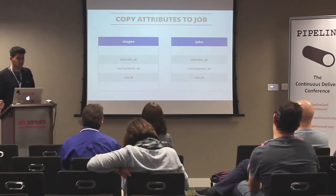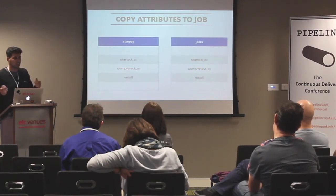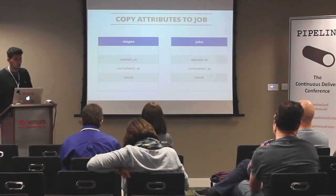So in this state, whenever Snap created a new stage, it would also create a new job for it, and it would write the attributes that are needed for jobs, while also continuing to write to those stages. So we were doing double writes to both the tables, but it was okay, it was in transition. Now, how did the application really work?